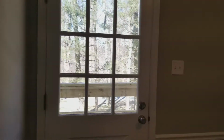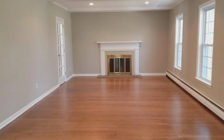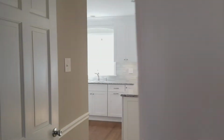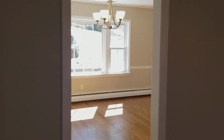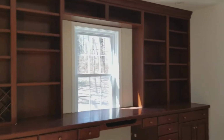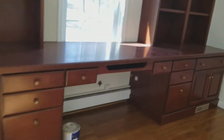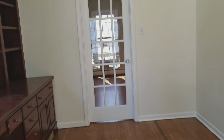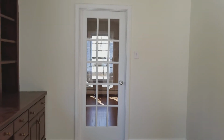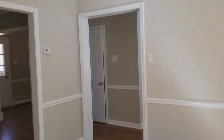So here I am back at the front door. And if I go to the right here, I get this whole big living room space. And it is big. And then it flows into either the kitchen there, or the dining room here, or another room that is for an office. Nice office with built-ins there. If you don't like the built-ins, you can pull them out. And then that door goes back to the family room. Excuse me, not family room, living room.